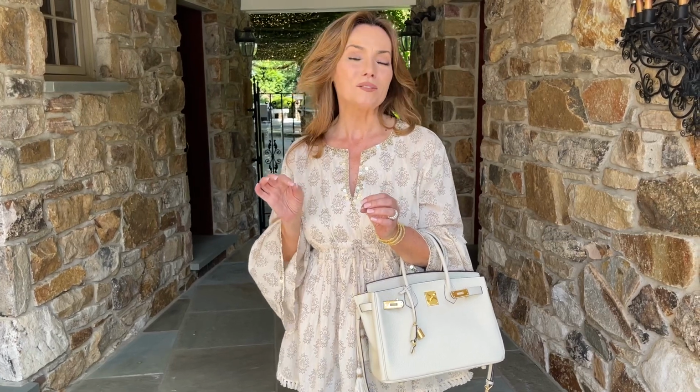It's one of those bags that you love to carry. It's one of those bags other women recognize. It's one of those bags that gets you compliments and gives you confidence. And trust me when I tell you, there are just certain days when you want a little extra, and that bag is always gonna be it.